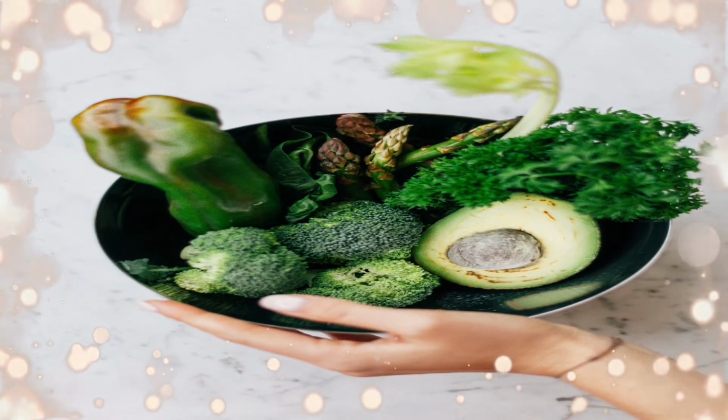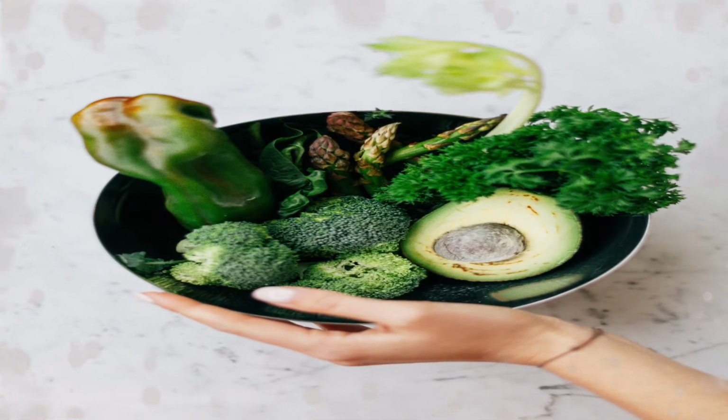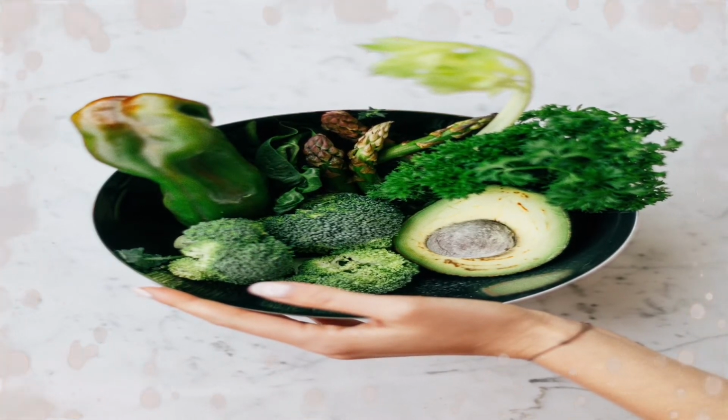A well-balanced diet is one that includes all 5 food groups each day. In addition, it's a diet that features a wide variety of food. Don't eat the same few foods each day. This limits your ability to eat a wide variety of nutrients.